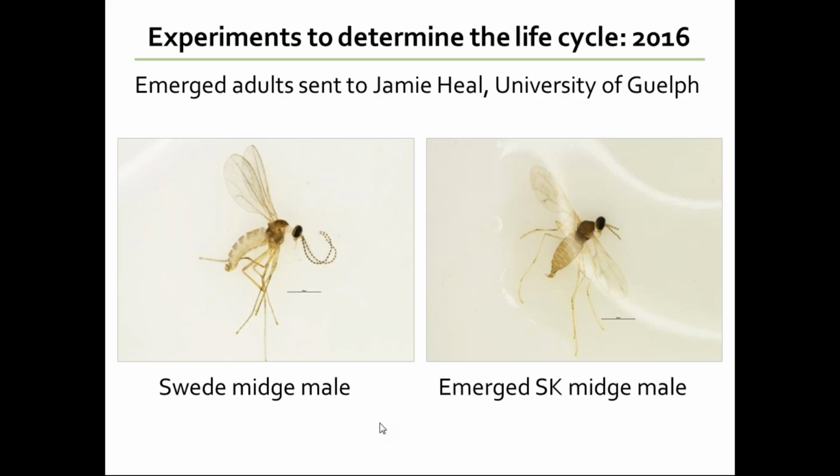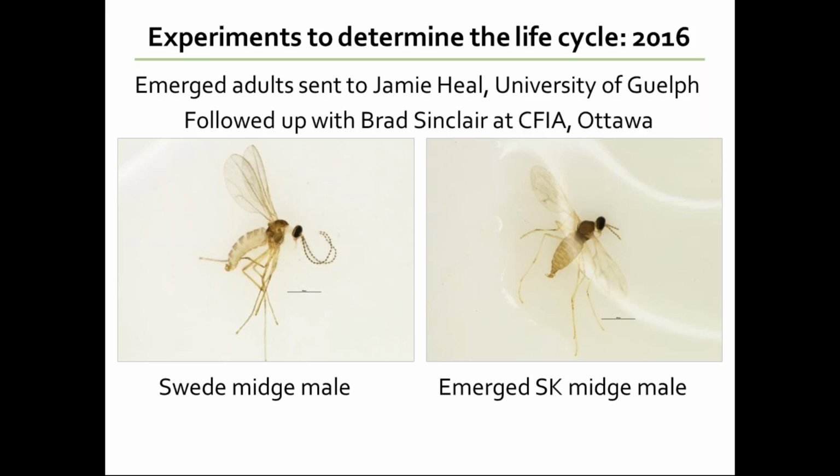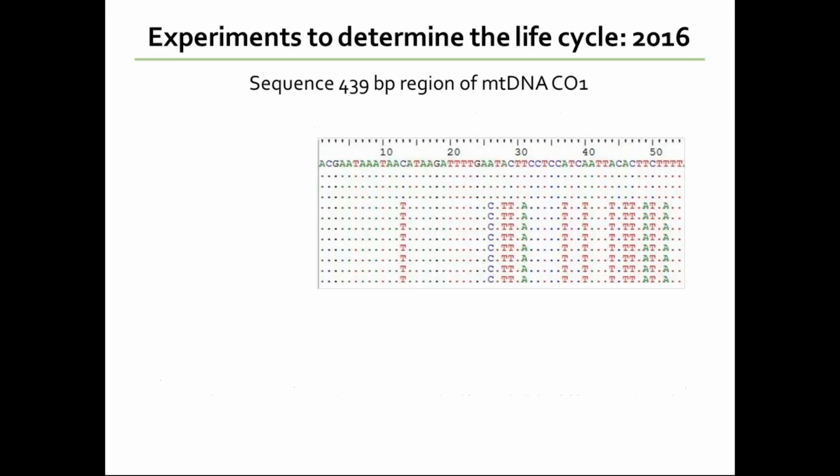So both Rebecca and Jamie recommended that I send some samples to Brad Sinclair, who works at the Canadian Food Inspection Agency in Ottawa, also with the Canadian National Collection of Insects. And Brad is a dipteran expert, so he works on flies. He followed up and took a look at these, and he noticed the same differences that Jamie did, plus a few others. So he could confirm, in fact, that they were not swede midge that we were finding here in our emergence cages in Saskatchewan. And while Brad and Jamie were looking at the physical characteristics of the midge, I also was looking at a portion of its DNA.